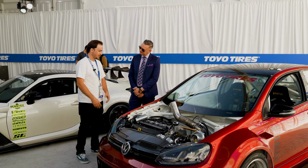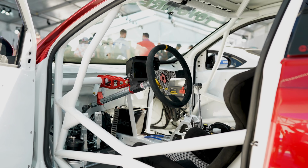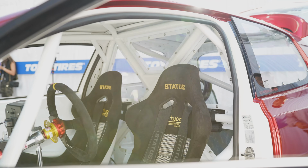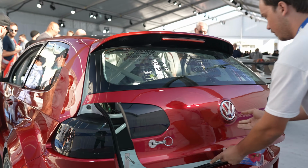So form, function, to where it's a fully spec'd out race car, interior, engine bay, everything, but then nobody would take an actual race car to this level and make it look this good. No, exactly. Very few. But I see, so it has a full cage. You recently did that. That was for this year, right? That was for this year.